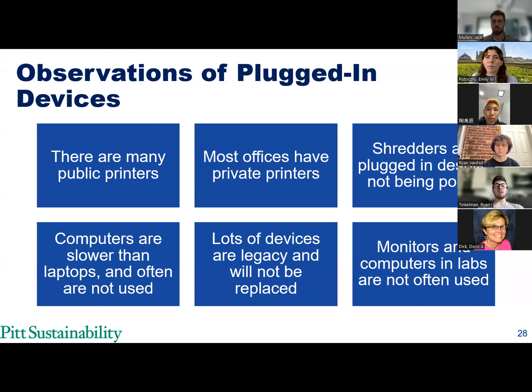This kind of summarizes and points to that a lot of devices are legacy. This is even personal, private things, or the computers. There's just a lot of devices that are plugged in but not being used and aren't even going to be replaced, which shows that they're not very useful, but they're still drawing that vampire energy. And that's what we saw a lot from faculty.